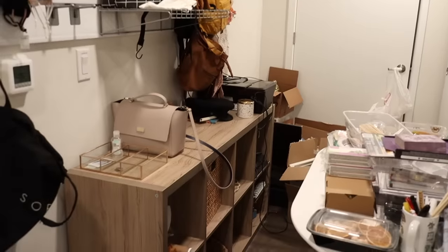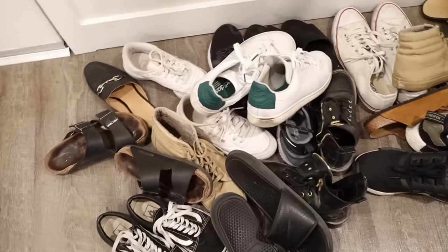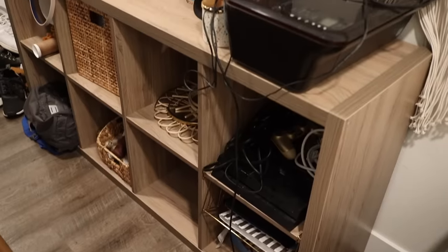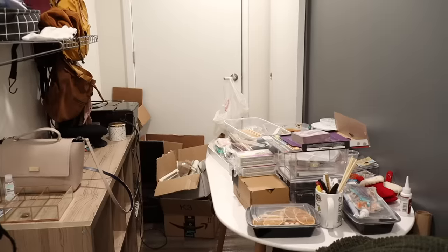My goal here is to try to make it as functional as possible, just because this is where I want all my craft supplies to be. I just can't live like this anymore. And if you guys are in the same boat, then I hope that this motivates you to also clean your space. And yeah, we got a lot of work to do.